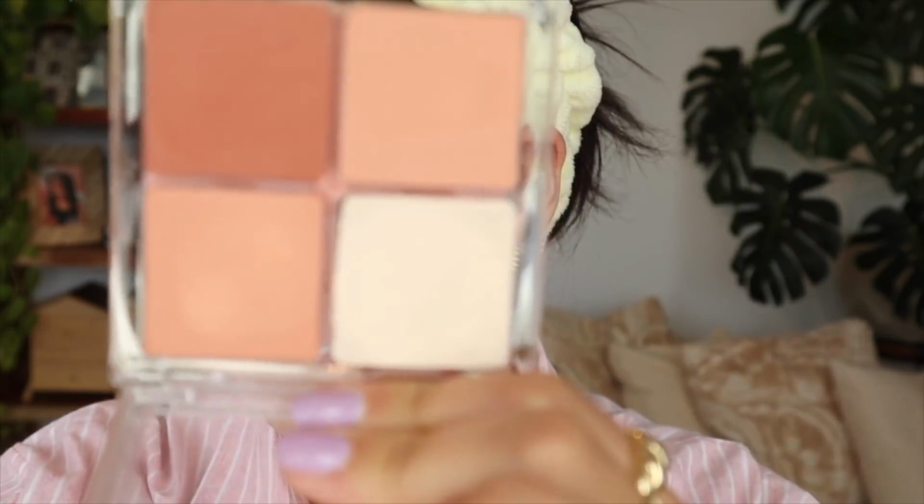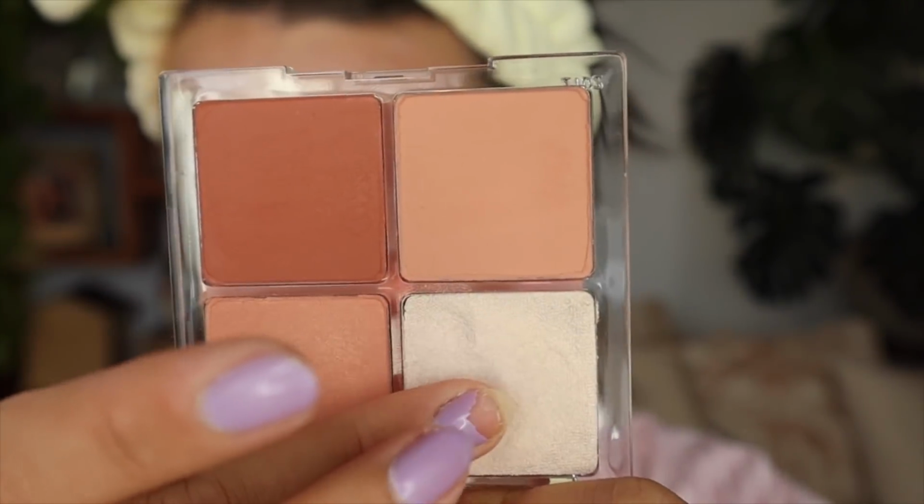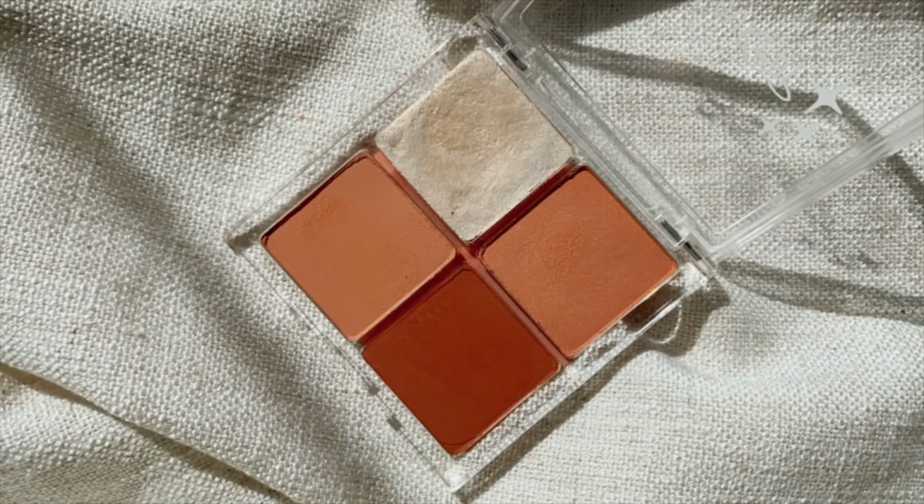So this is interesting. And the highlighter is the Super Shock formula. When I first got these in the mail, they kind of were popped out. You can see how it's popping off the pan, but it's really easy to just squish it back into place. I'm going to be using the highlighter from the Sugar Frosted cheek palette. It has more of a golden shift, whereas this one has a peachy pink shift, and it's quite a bit icier. Here, I'll swatch them side by side so you can see.